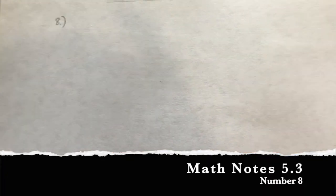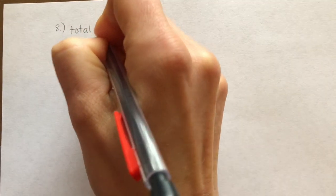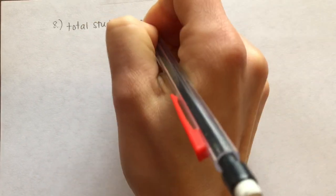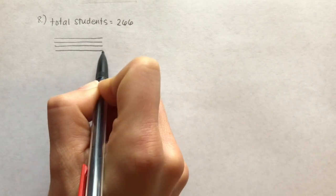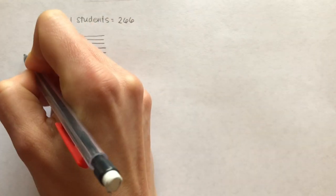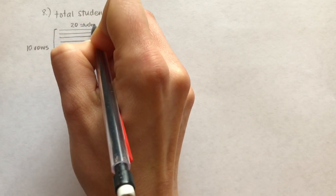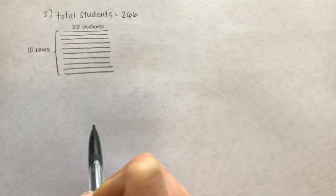All right, number 8. Number 8 says there are 266 students watching a play in the auditorium. So the total number of students equals 266. So there's 266 students watching a play. There are 10 rows with 20 students in each row. So 1, 2, 3, 4, 5, 6, 7, 8, 9, 10. Okay, we've got 10 rows, and 20 students.